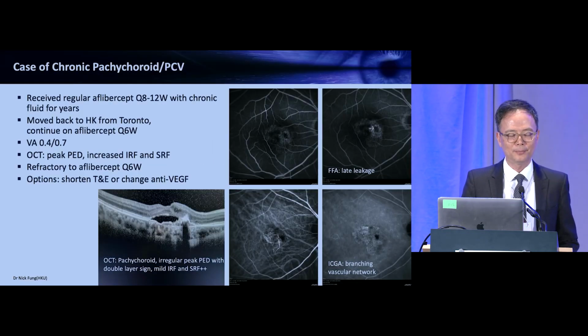So this is a patient with chronic pachychoroid with PCV, polypoidal choroidal vasculopathy. And he was getting the regular aflibercept every 8 to 12 weeks for chronic fluid for many years.